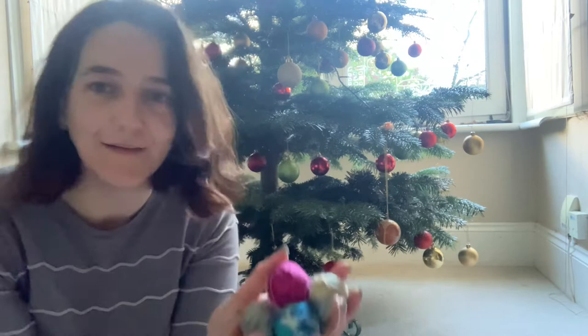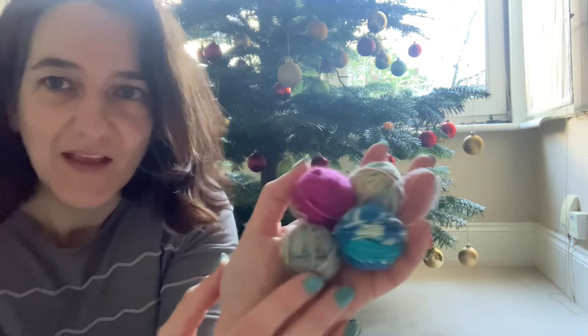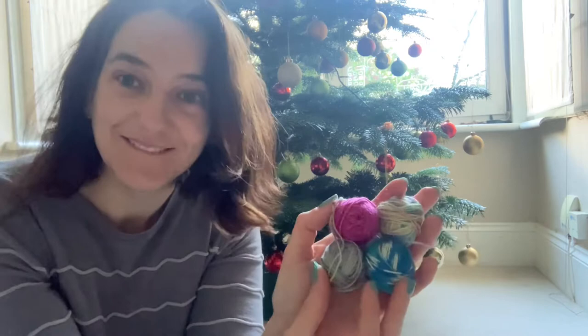So these are just random minis. Look at those beautiful colours. I think these are just going to go into my stash. I'll put some in cozy memory blankets. I might save some for heels and toes, for socks, and things like that. So that's that advent, and that's the plan for that one.